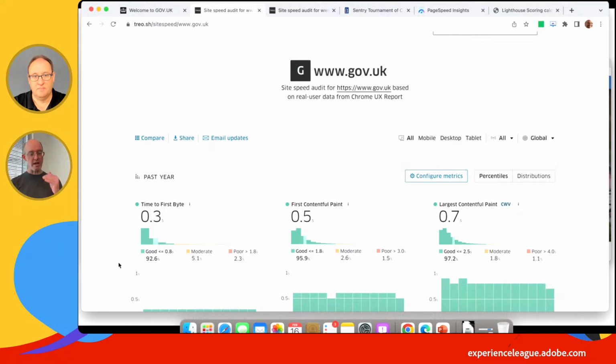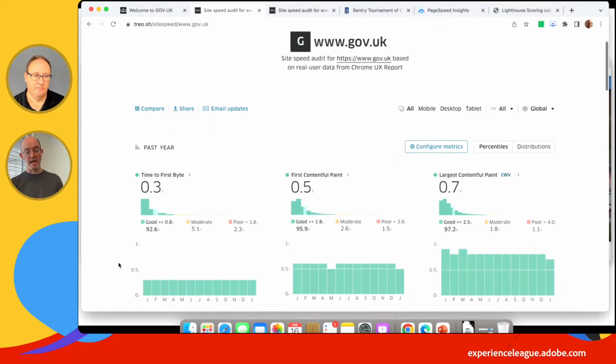You need a certain amount of traffic for it to show up. If there's too little traffic, they won't add you, because that's the privacy-preserving way: it's just a few people accessing a site, and they don't want to add that to the data set. But if you have a decent amount of traffic, there should be no problem accessing that data and seeing how your site is doing.